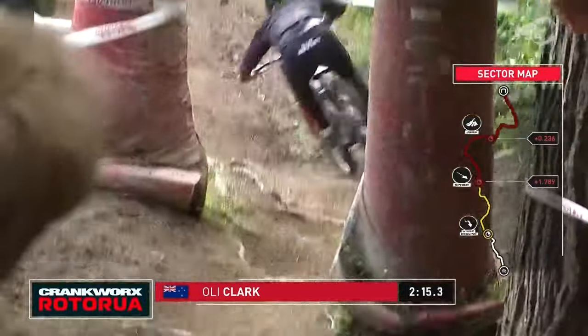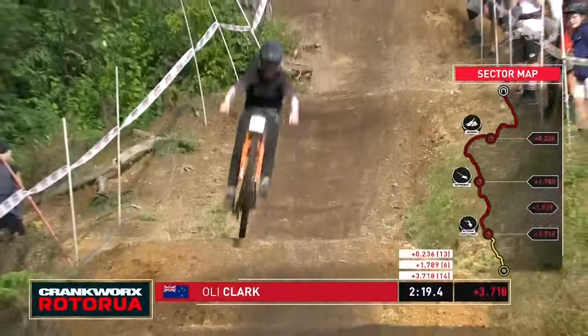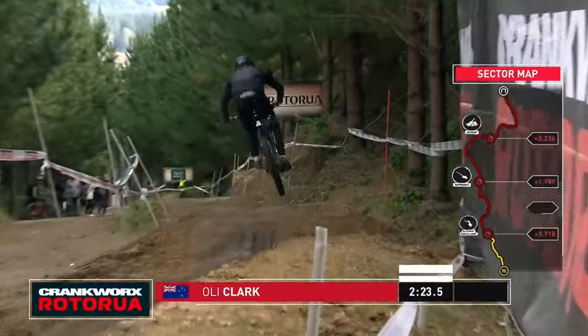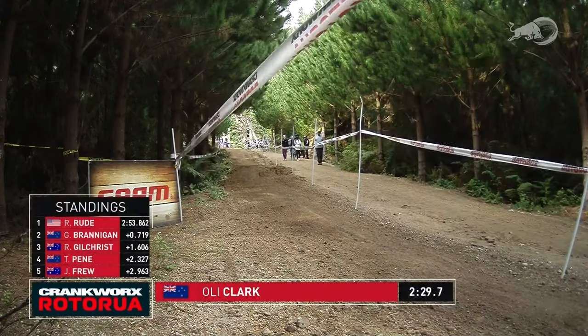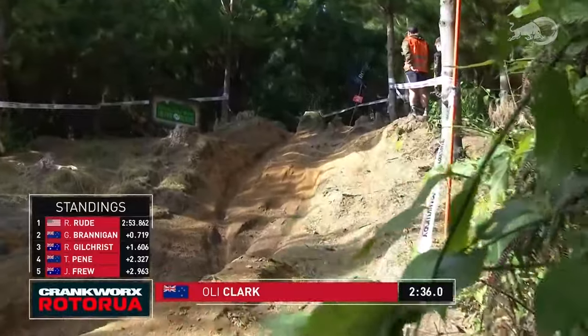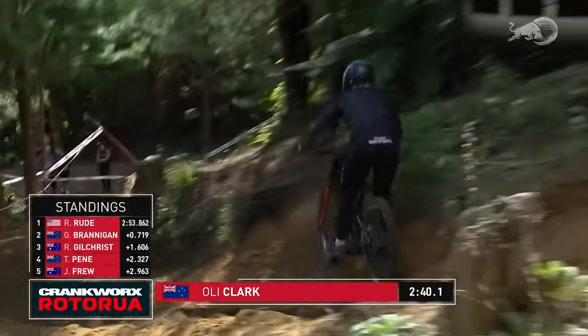There's that middle line. 3.7 back now. Oh, man. You don't want to be coming up short on that triple. That looked like a big whack. It's a hard one, because if you double, that last roller jumps you to flat. But when you have to pull that hard, if you don't make it all the way over, it's definitely going to rob your speed.